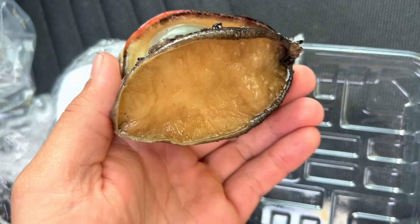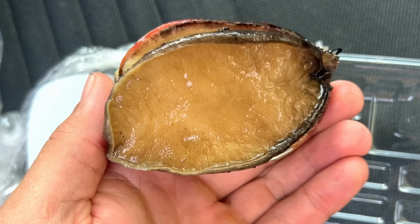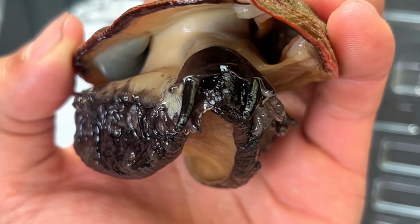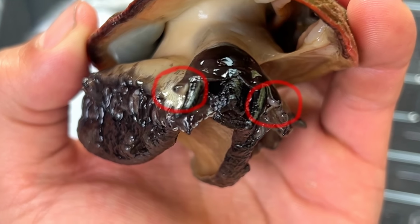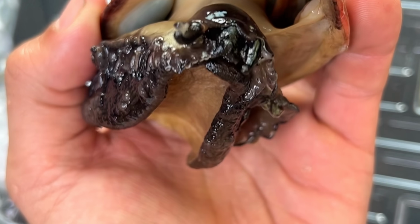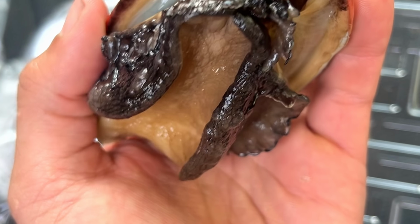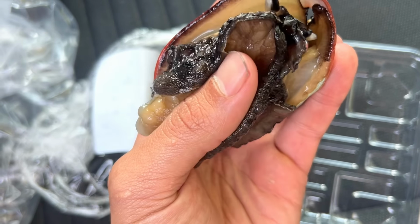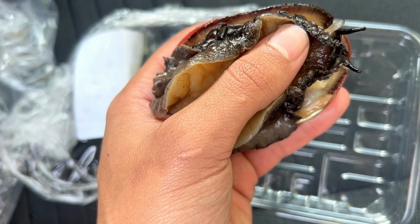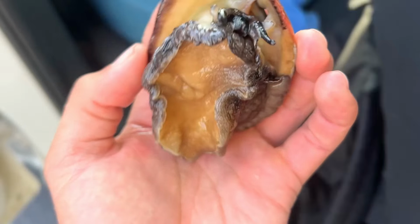Oh my god. This is a black abalone, and yes, this is a living creature. And if you guys look closely, you can see that it has 2 eyeballs. You can definitely tell that he looks very sad. And yes, this is an actual living thing, although it does kind of look like a gigantic snail. These guys can actually stay out of water for a really long time, but it was time to put them inside of the cooler.